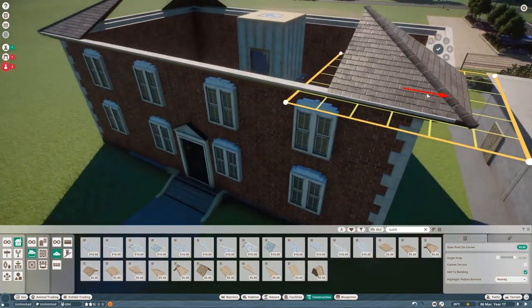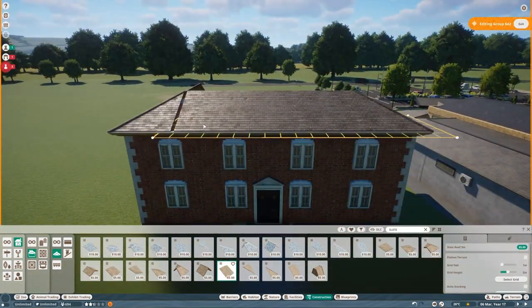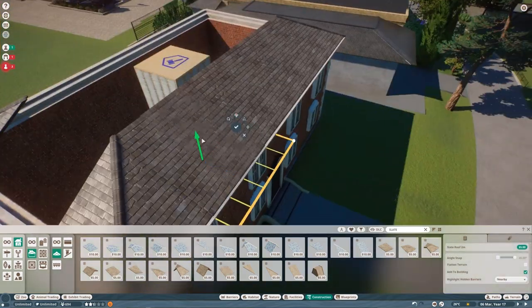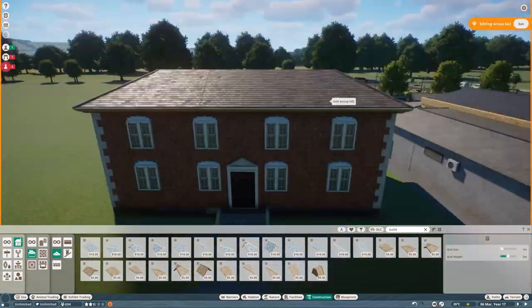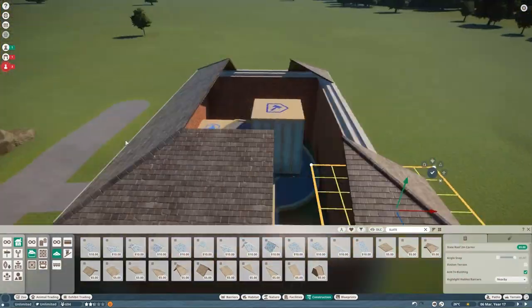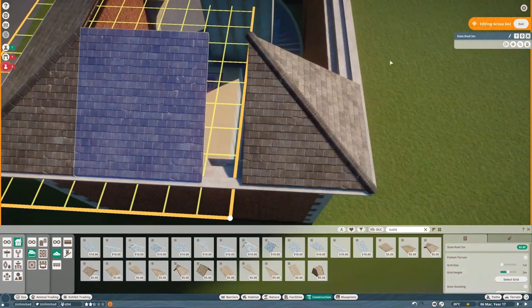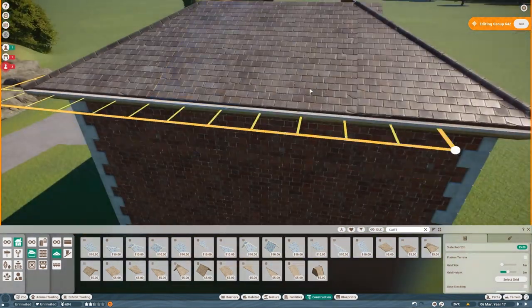It looks really, really English, like one of those suburban London houses. I really like it. I think it suits our zoo perfectly. It has this European classic style which we are going for. So yeah, it was perfect for me to include in our zoo as our management building.